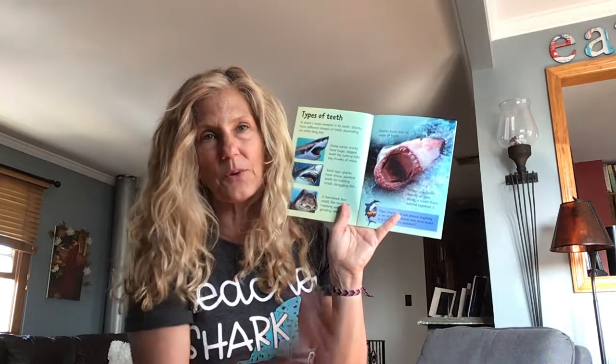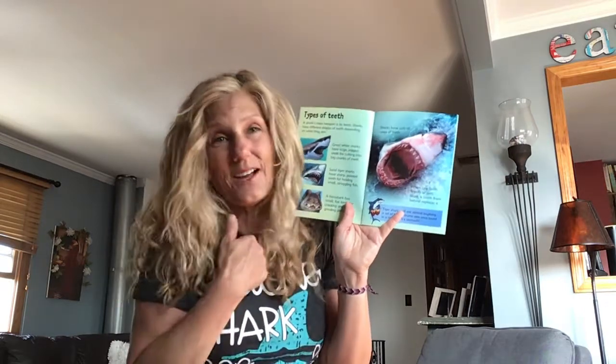So all different sharks eat different kinds of things. Sharks have lots of rows of teeth, and guess what? When one falls out or gets broken, another one grows in every time. Not like us, we only have 2 sets, right? We learned that.